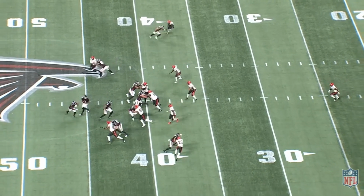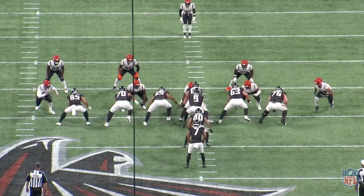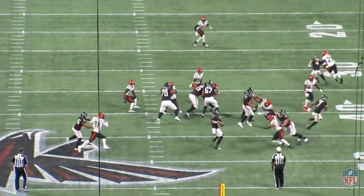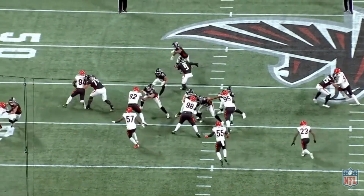Now, in this next play, we're going to be targeting London on this in route, and we're just going to be a touch high here. I always get nervous with balls thrown high over the middle. They typically just spell disaster for the offense. Too high, and it can go right into a safety's hands.